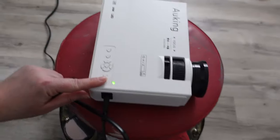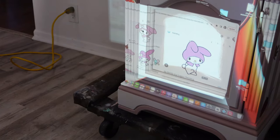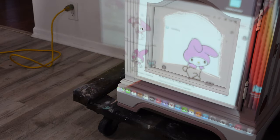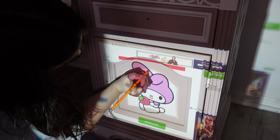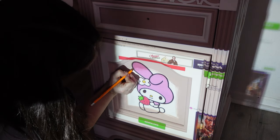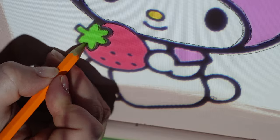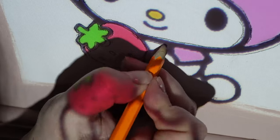So what do they do? They use a projector. They get their image or maybe something old that they drew or whatever, and they put it on their computer or their phone, and then they use a projector to project the image onto their canvas. And in our case, our canvas is going to be the furniture. I just use the cords that they provide, that they sent me. I hook it up to my computer and voila, all I have to do is trace this thing with a pencil and then paint it in.